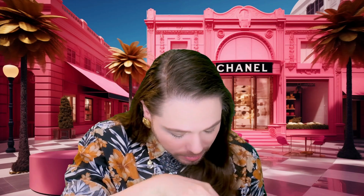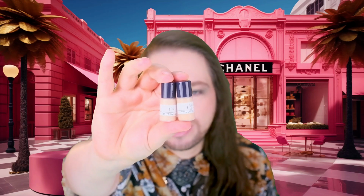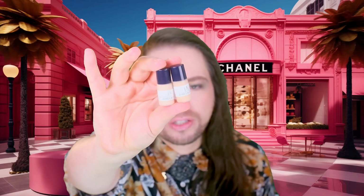I'm like, really? Well, first let me show you how amazing. So I got the 2. So she filled up the 2 bottles for me to test out the 1N1 and 1N2 shades of the Double Wear foundation. So thank you so much. I can play with these a bit more and test them out and see which one suits me the best. Amazing.